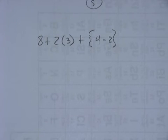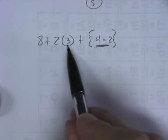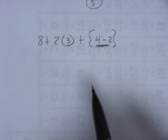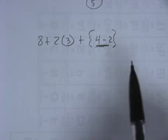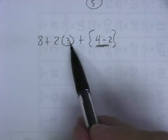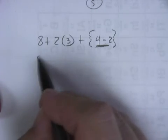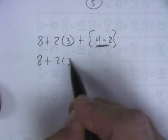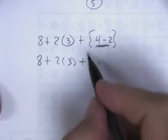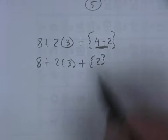All right, and so here it is. We're going to do everything inside the parentheses first. When I say anything inside the parentheses, I also am referring to a bracket and a brace, since they behave the same way. So I have to do the 4 minus 2 on this one. Now there's nothing to do inside this one, so essentially it's done. All I'm going to do is bring it down. So I'm going to do 8 plus 2 times 3 plus, and there's the 2.